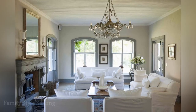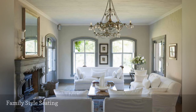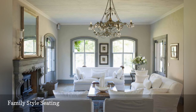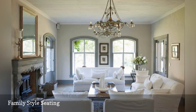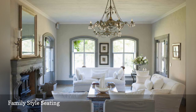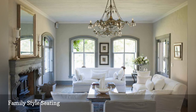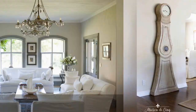In this elegantly low-key living room, a cluster of white slip-covered sofas creates family-style seating arranged to create an area for gathering and conversation. A beautiful historic gray stone fireplace is the focal point of the room, not a large screen TV. The arched window frame details are painted in soft gray to echo the fireplace and call attention to the pretty shape of the windows. Walls, ceiling, and hardwood floors in pale neutral shades create a cohesive look and a comfortably modern feel. A chandelier anchors the living space and adds a vintage note.